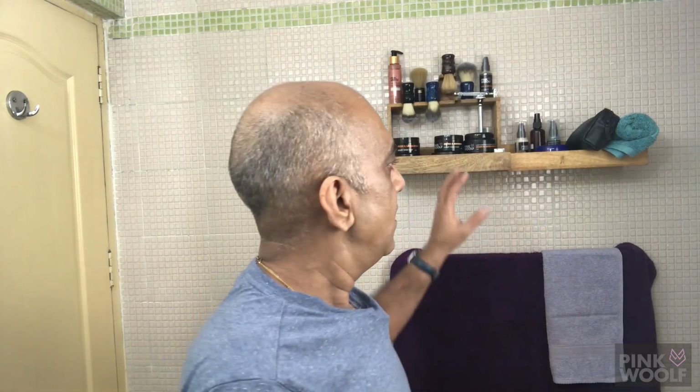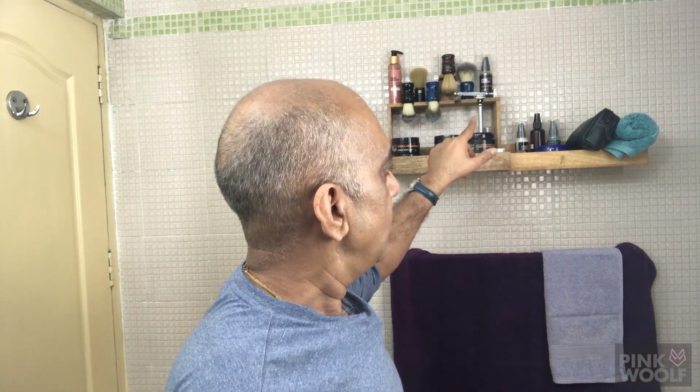So the fifth method essentially is whatever you apply, whether it's the balm or the gel, before you're about to step out or after you've taken a shower, apply the aftershave lotion on top of it. It acts as a moisturizing aftershave lotion. If you want to apply a little bit of sunscreen, by all means do that.